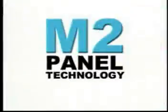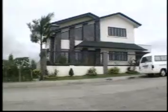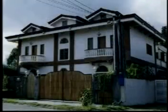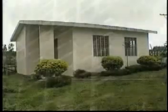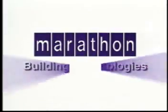M2 Panel Building Technology, mabilis, matibay, at maaasahan. So make your dreams come true. Build your dreams with M2 Panel Building Technology. Work at it every step of the way with only the fastest and the best. Marathon Building Technologies Incorporated.